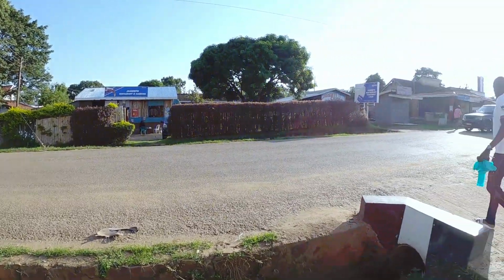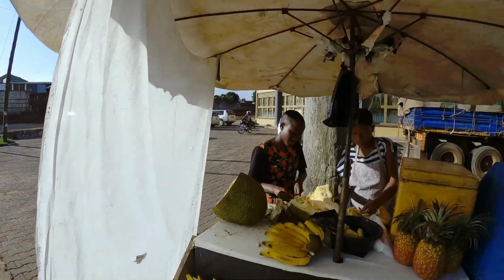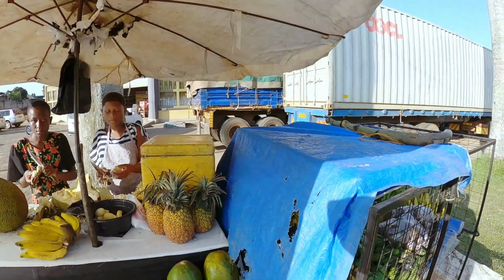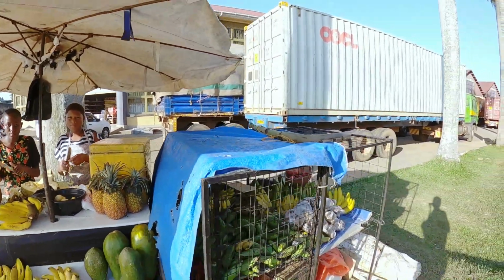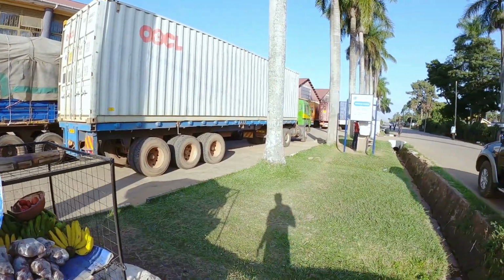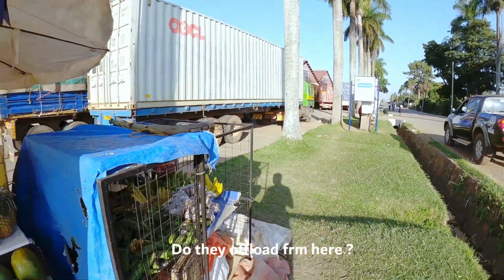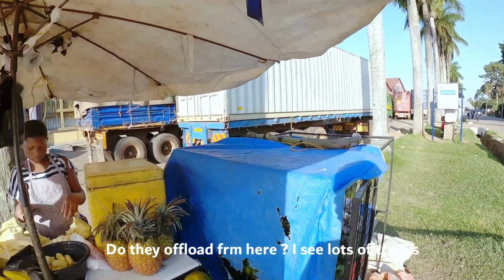Opposite, a couple of bars. Kind of like a happening place over here. If you want to have a good time, this is the place, just in front of Entebbe Business Center. Looks like a lot of offloading takes place around here. I see a lot of trucks around here.